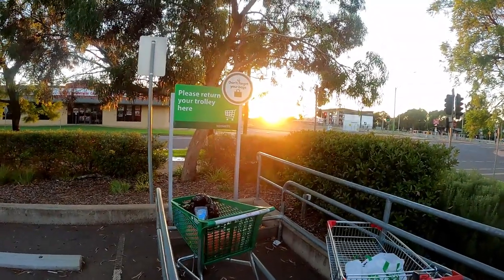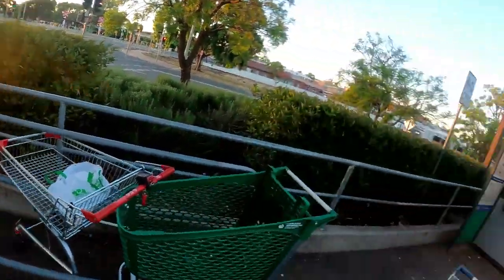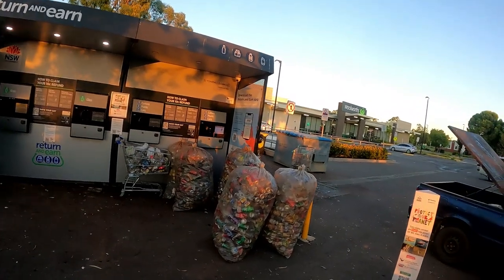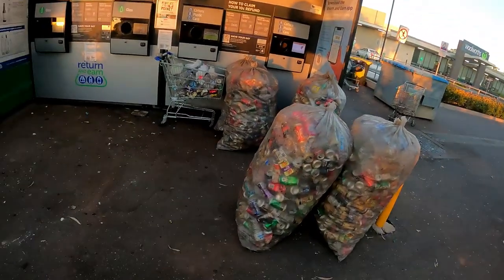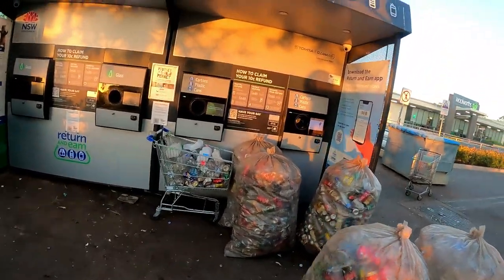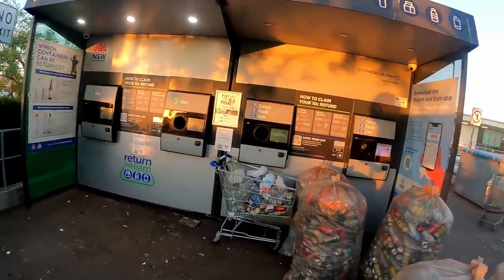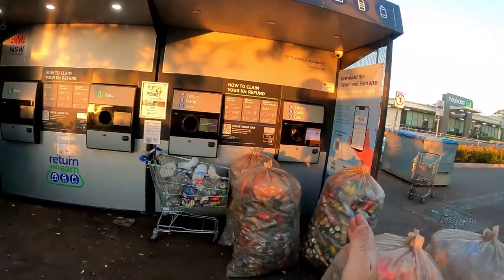The next day. Lovely sunrise for the morning. We are back here. Got to wait for the machines to open. All set up, ready to rock and roll. It is currently 6:44, going on 6:45. So we just got to sit back, wait. They open up at 7 o'clock, so I've got about a 15-minute wait.